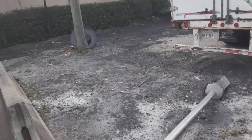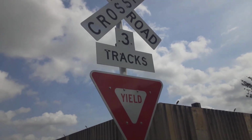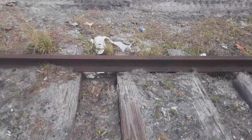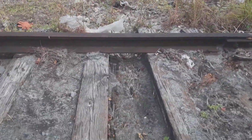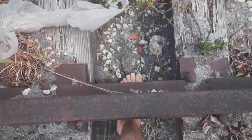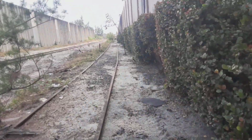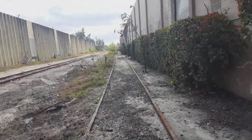Here we have crossbucks, 3 tracks, baloney. So yeah, let's follow the 3rd track over here. It looks pretty awesome, guys. Very intriguing. So you have the ties over here, and you have erosion going on between the ties. So much so that I can fit my foot underneath it, and there's still space. And here you have a nice little pine tree. Oh, not so little anymore. And yeah, it just goes up in there about maybe 200 feet more eastward, and it ends.